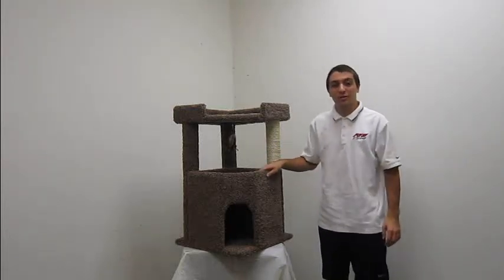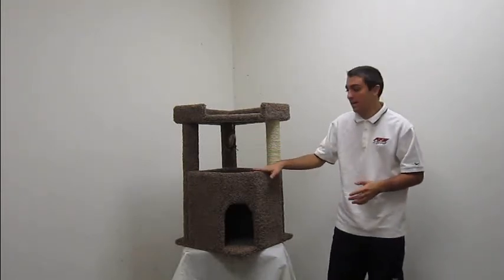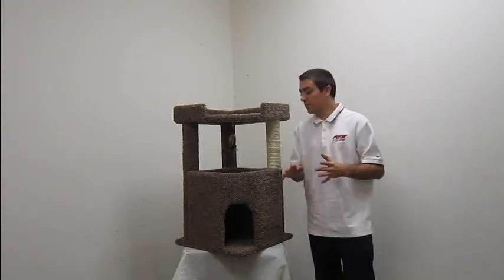I'm here today to show you another one of our awesome products. Now what we have here is our Corner Roost Cat Condo. This is one of our best products. You are just absolutely going to love it.